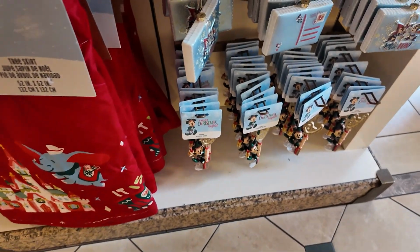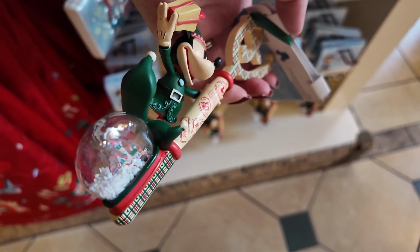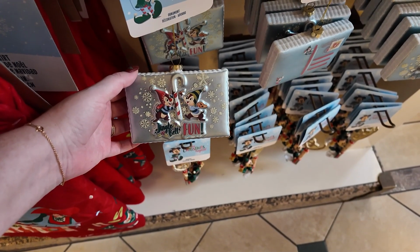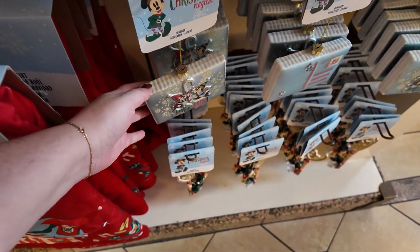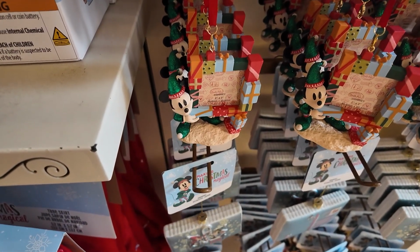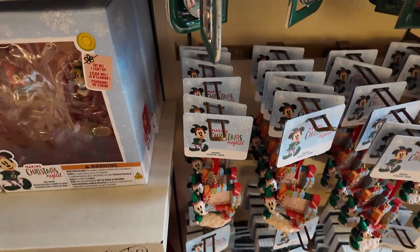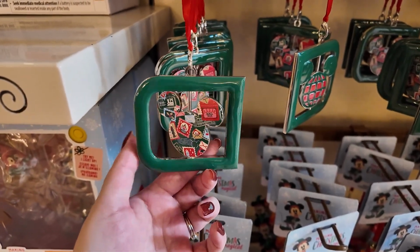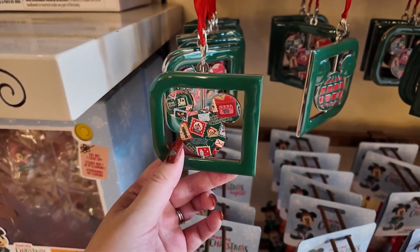That looks really cool. They have a whole bunch of ornaments here. They have a key, and it's got a little snow globe in it. That's really cute. I love that. And then there's also an aluminum style ornament as well. It says Jingle Bell Fun with Chip and Dale. And then you have a photo ornament as well that's got Mickey, and he's dressed up like an elf. I love that. That's so cute. And then this one is a little bit retro style, and it has countries on it, so I guess that's more for Epcot.